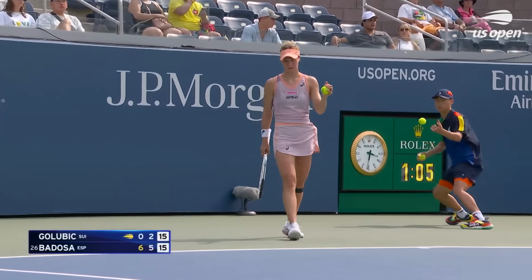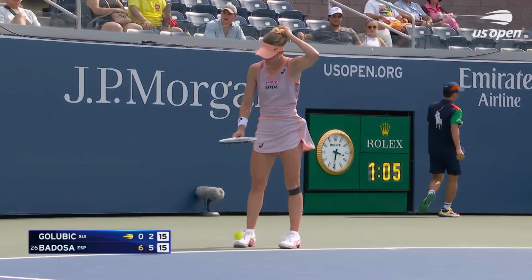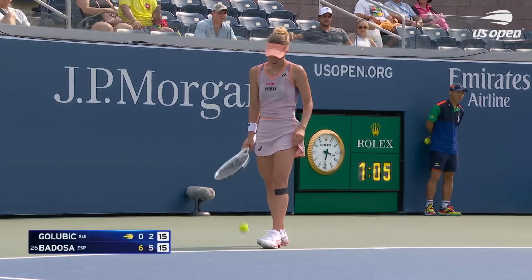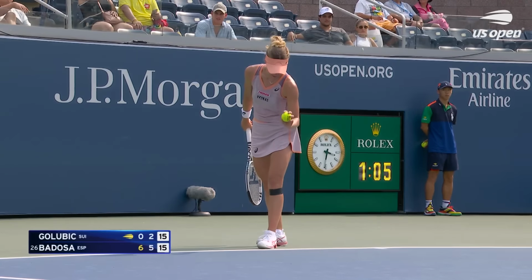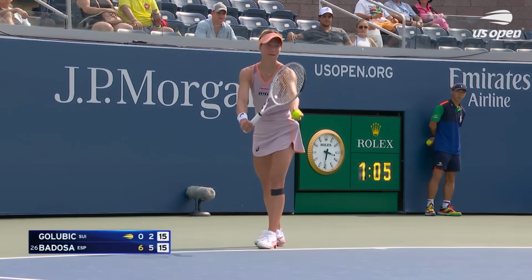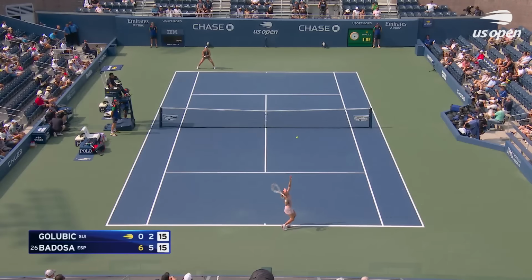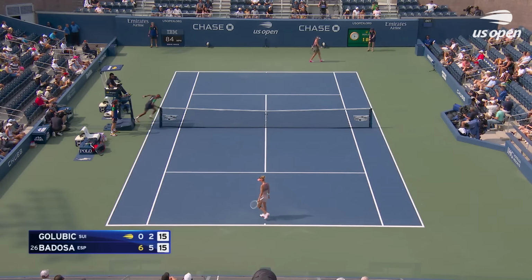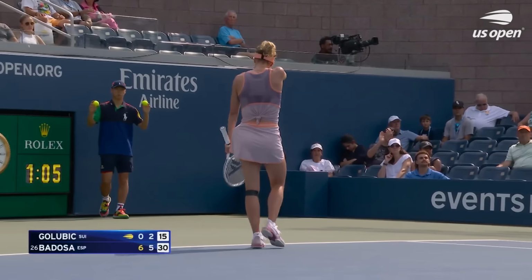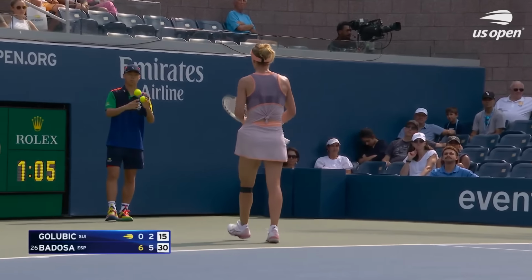Since then, a lot has happened to them both. Golubic, a year after that, got to a career high 35, but the ranking has fallen. She's been a little bit in the tennis wilderness, despite her extreme talent. Badosa, of course, getting to a career high number 2 before the back injury hit.